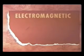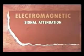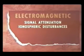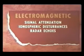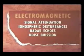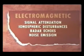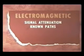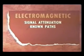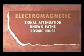Electronic experimentation was conducted on the following effects: attenuation of electromagnetic signals, ionospheric disturbances, radar reflections or echoes, and noise emission. In probing the attenuation of electromagnetic signals, two distinct types of measurements were made. The first was over known propagation paths for frequencies ranging from 9 to 450 megacycles. The second type of measurement was the attenuation of cosmic noise.